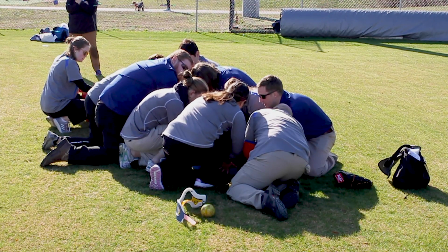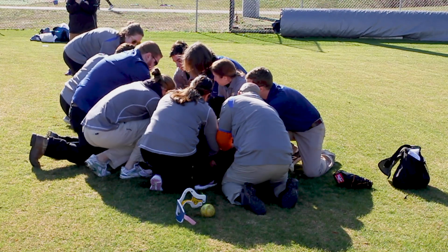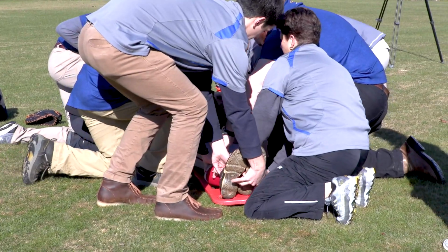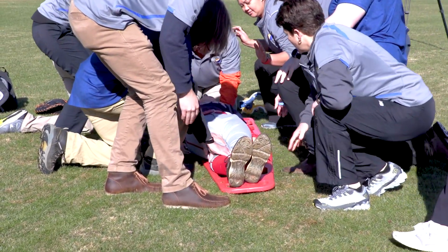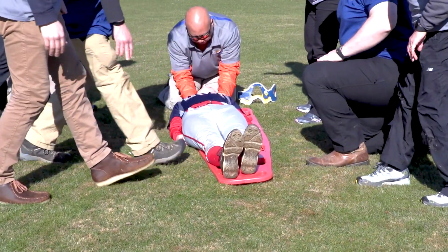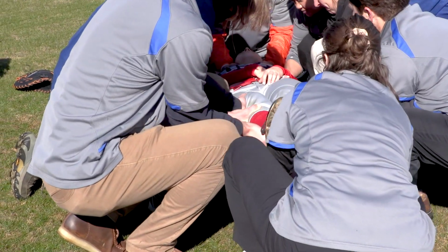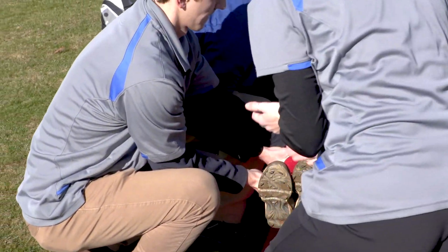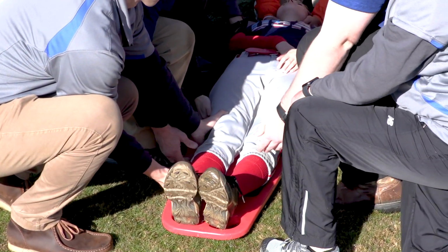In this case, the lead rolled the athlete halfway to her left side and then slid the board in behind the athlete. As the athlete and board are rolled supine, the athlete may need to be centered on the board. The board should be moved to the athlete, not the athlete to the board. So lift the athlete and adjust the board. She's now centered on the board. This may take 2 or 3 attempts to place the athlete appropriately.